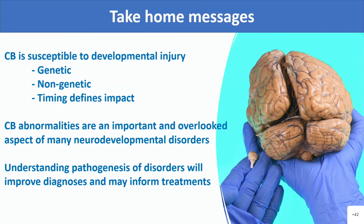If you have hemorrhagic injury of the cerebellum late during gestation, you can have a different impact, yet significant, because the cerebellum is central to brain circuitry in general. So if you affect cerebellar circuitry, you're going to have outcomes beyond the cerebellum. Cerebellar abnormalities are an important and overlooked aspect of many neurodevelopmental disorders. And then if we can understand the pathogenesis of these disorders, we hope to improve diagnoses and may inform treatment.